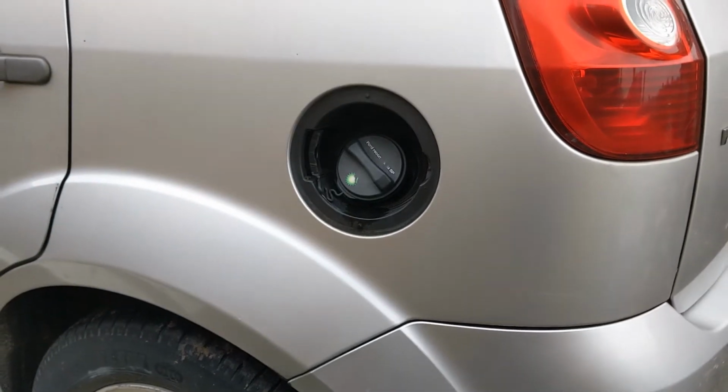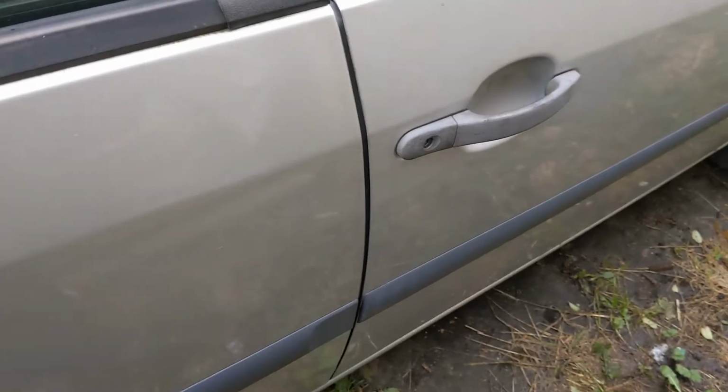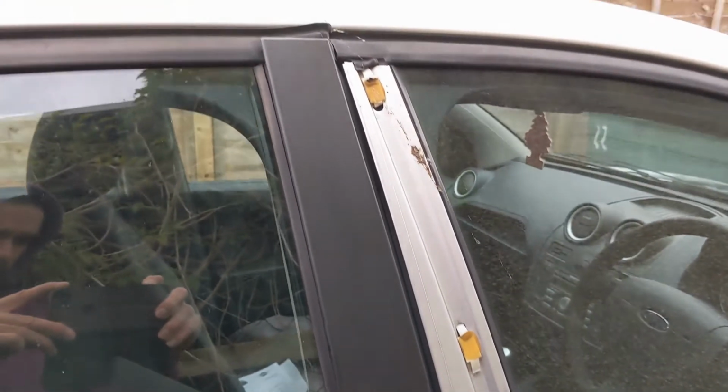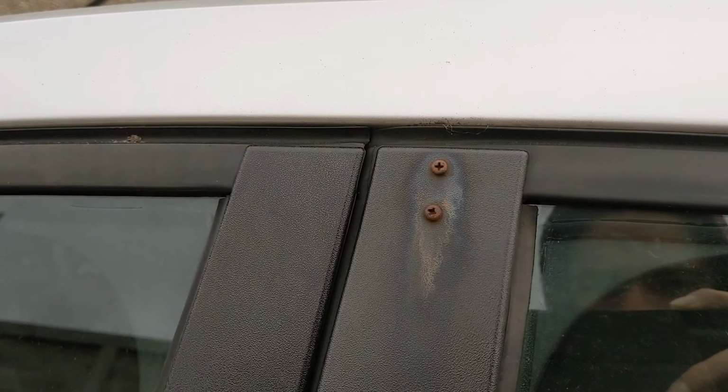My main concern was what the bodywork was like, and on this one it wasn't too bad. I think there's a bit of a crease on the sort of front edge of the bonnet. The fuel filler flap is missing, and then the B-pillar trims, one's missing and one's been screwed in with some Phillips screws, so it looks a bit unsightly. But they're common issues on these Fiestas, and I don't think they're too expensive to replace.